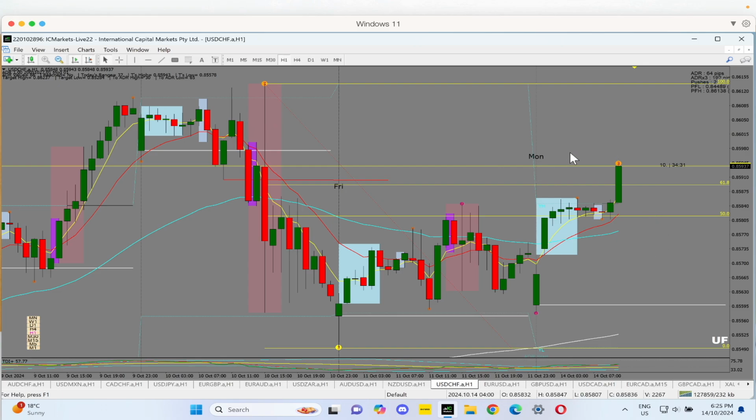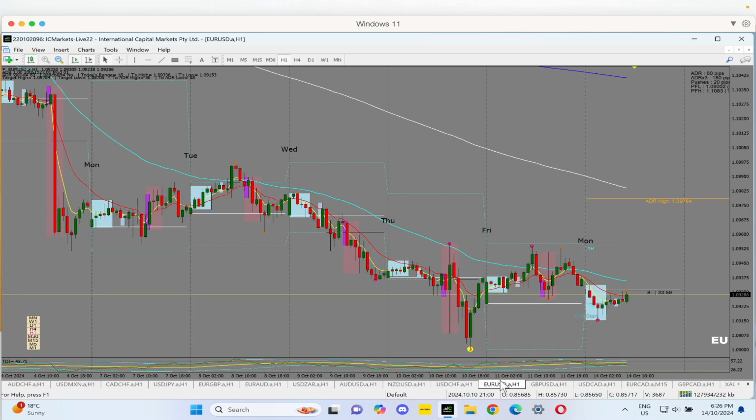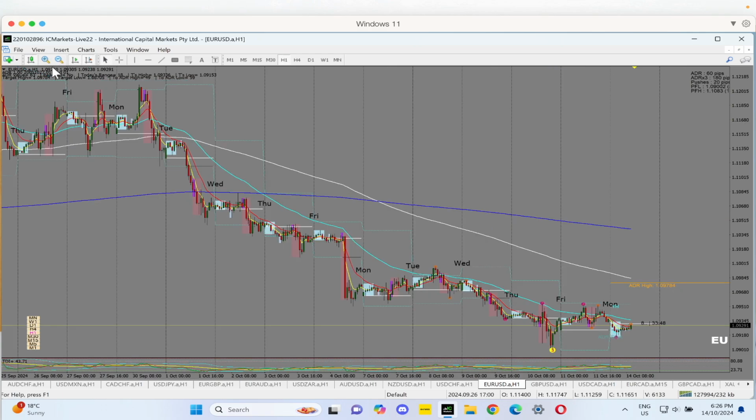According to ICT, again, you have the premium and the discount areas. In this case, the market is already on the other side, so you expect to see the pullback, a setup happening in that area right there. All right, so because USDCHF is pushing high, it will restrict EURUSD from going further too high. So in this case, EURUSD is gonna be stagnant where it is for a little while until all this madness is done. Then after that, EURUSD can then push up.